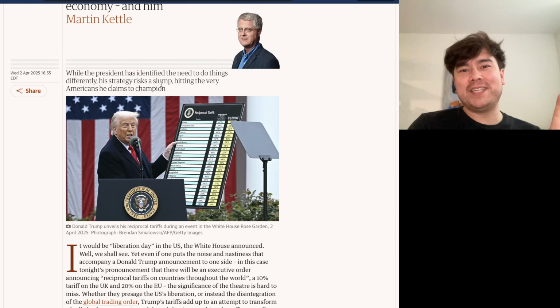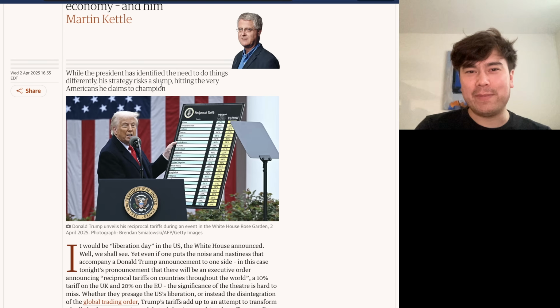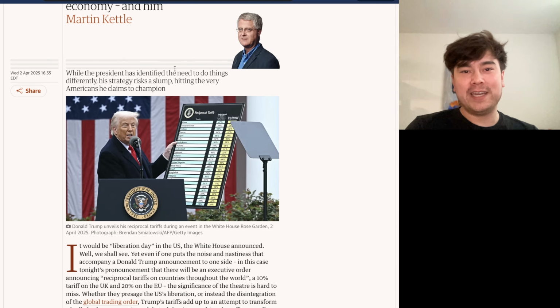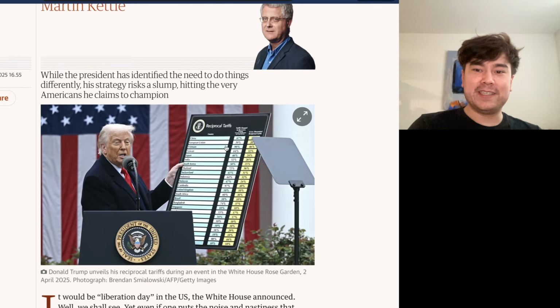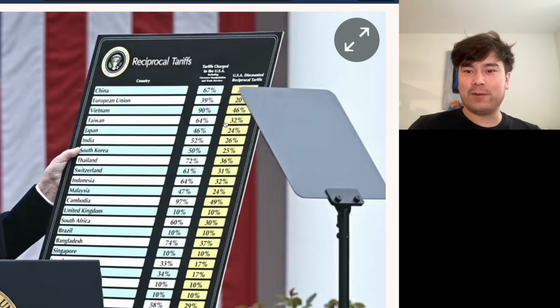So today we're going to be talking about Liberation Day here in America. Apparently we're putting all these new tariffs on other countries around the world, and I just want to explain to you what's going on with that, how that's going to affect the 3D printing industry, and what exactly these numbers on Trump's billboard here mean. Because it's kind of misleading the way that they talk about this. It's saying that if the US were to export things to China, it would cost a 67% tariff.